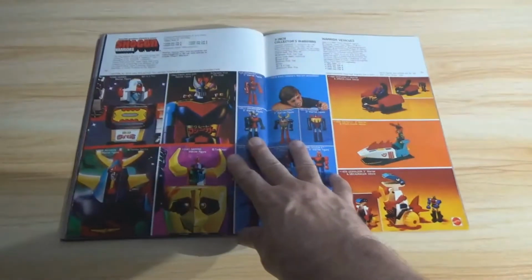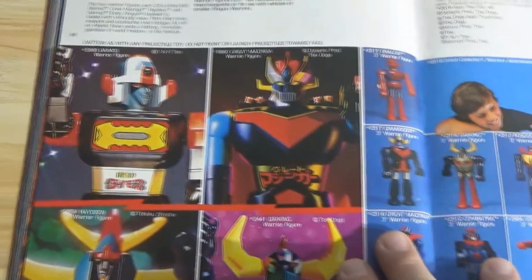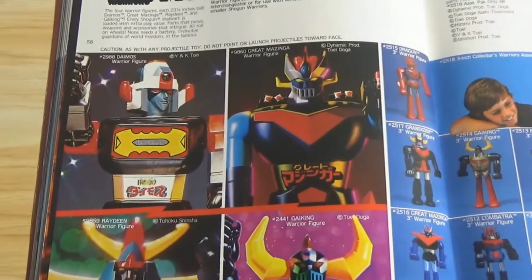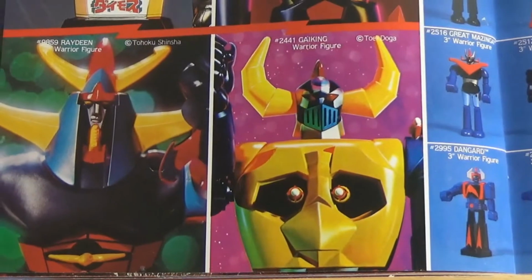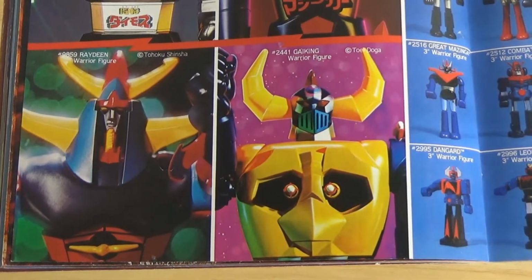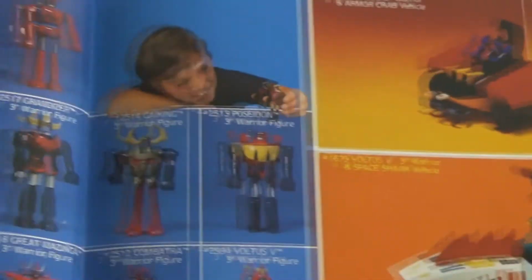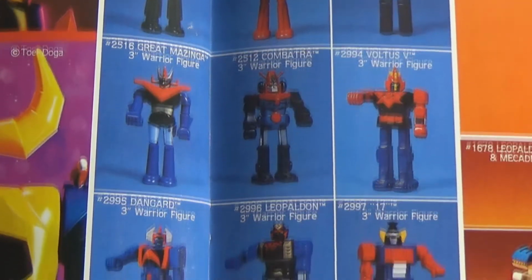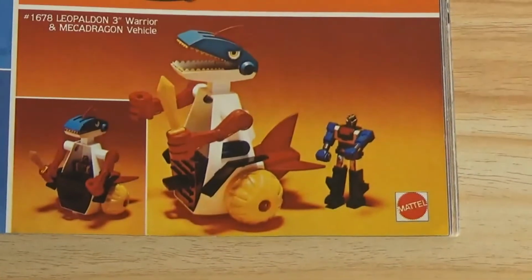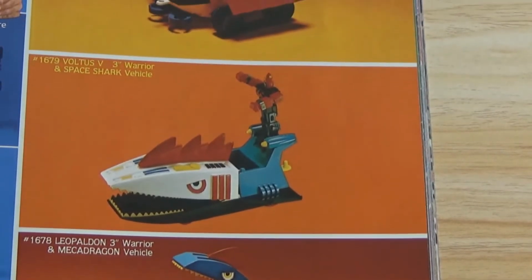Really cool toys. Shogun Warriors. And of course these are the nearly 2 feet tall. They're in the 24-inch range. Daimos, Mazinga, Raydeen, and Guy King. And I'm a fan of this series. And the 3-inch die-cast miniatures pictured here, as well as some of the vehicles from the Shogun series. Compatible, I guess, with the 3-inch die-cast.